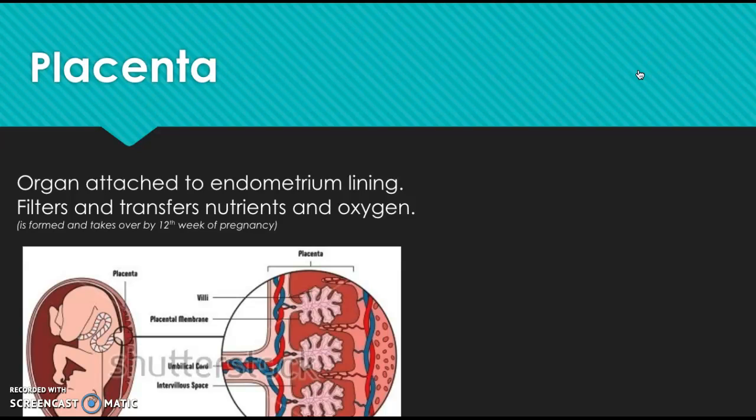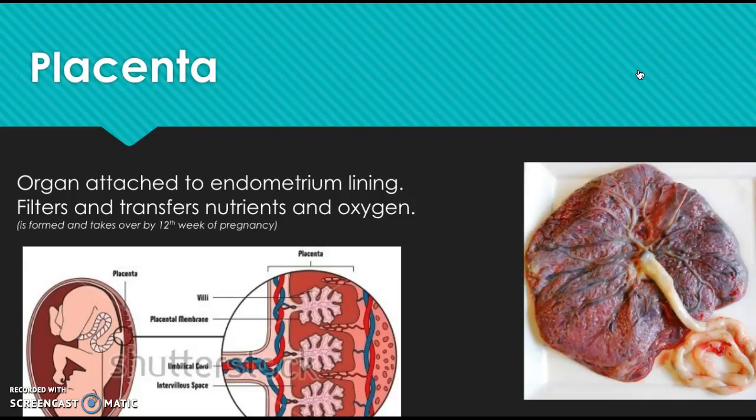All right, my next picture is a picture of an actual placenta. It's delivered after the baby, so if you're kind of squeamish, maybe close your eyes for a second. But that's what it looks like. You can see all of the blood vessels that are filtering and then allowing nutrients and oxygen to go through the umbilical cord to the fetus.